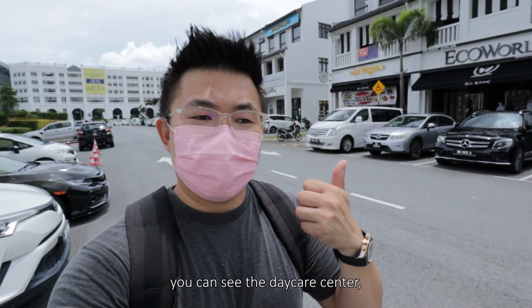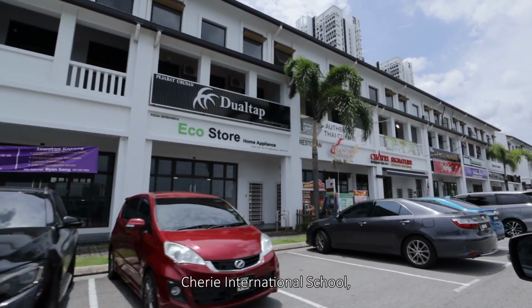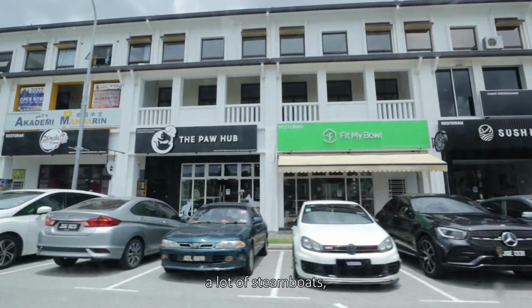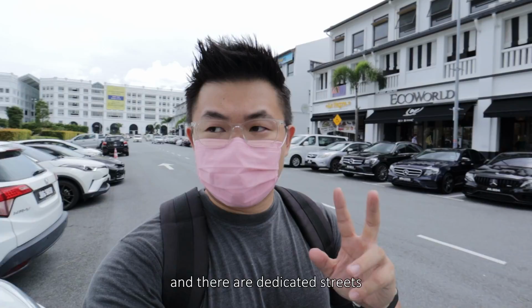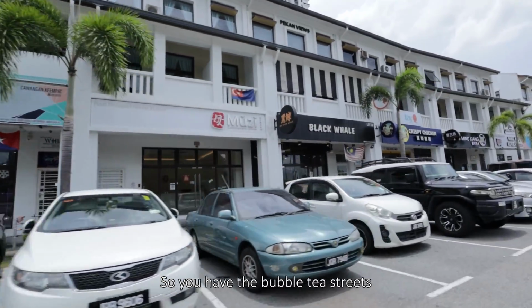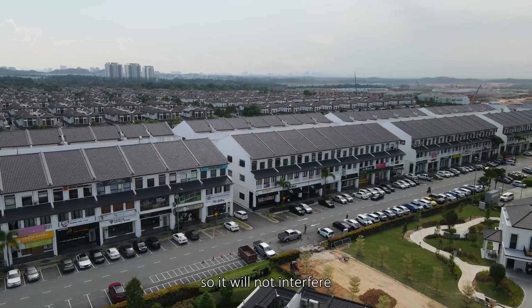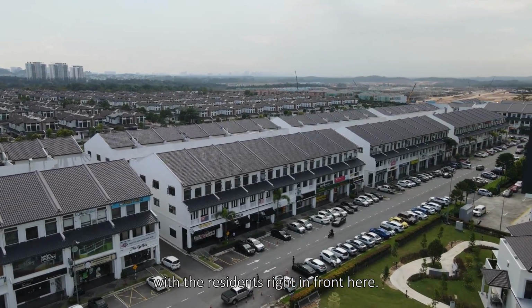And walking around, you can see the daycare center, Cherry International School. You can see Speed Marts. You can see a lot of local stores, a lot of steamboats. And they are dedicated streets. So you have the bubble tea streets, and you have the pub streets that face the university, so it will not interfere with the residents right in front here.